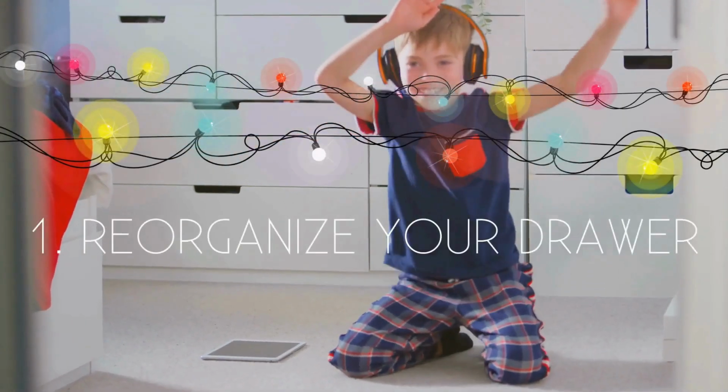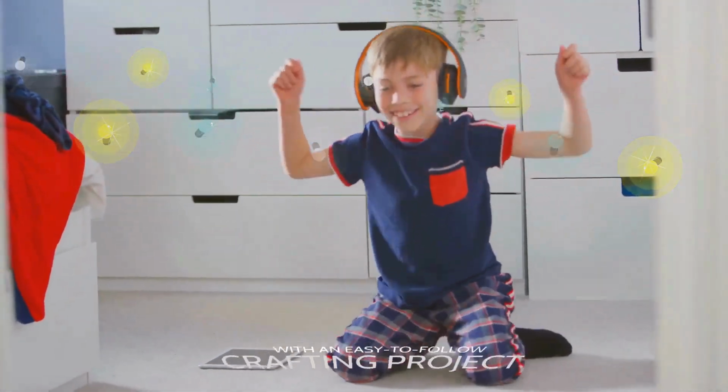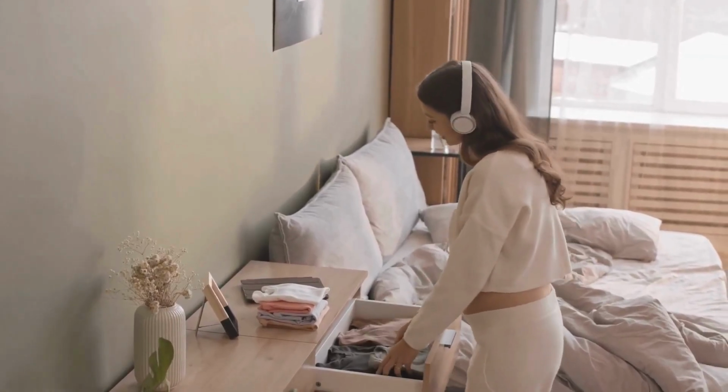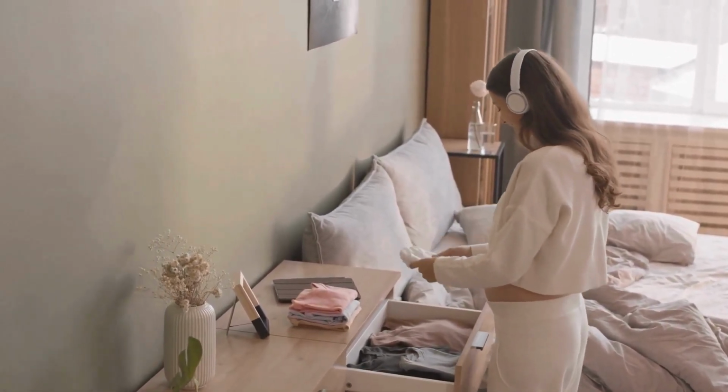And lastly, number 1, reorganize your drawers with an easy-to-follow crafting project. Sometimes the easiest thing to do is the things that give you more. Before reorganizing your bedroom layout or purchasing more storage items, take the first step by organizing your drawers. It does not mean you don't have much storage, but sometimes you have too many items.